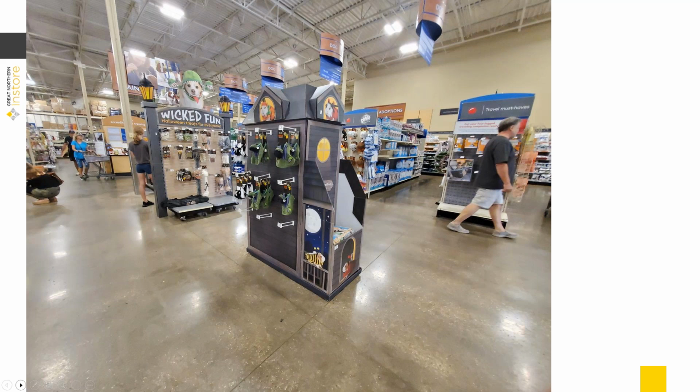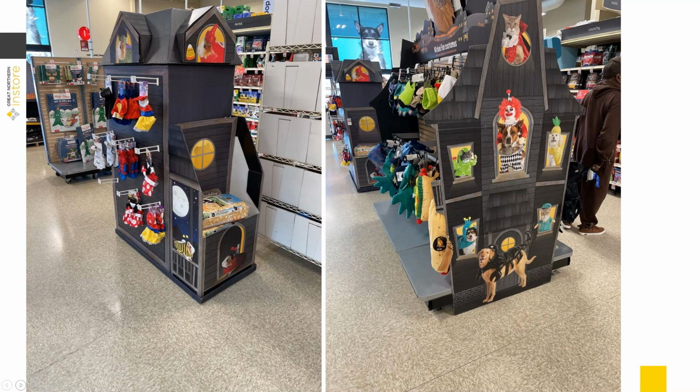A few more images again. I love the flexibility of some of the merchandising or the dress-up kits, and we'll continue to touch on that as key ways to connect with your shoppers in a variety of ways to make your activations much more long-lasting or flexible for your range of products.